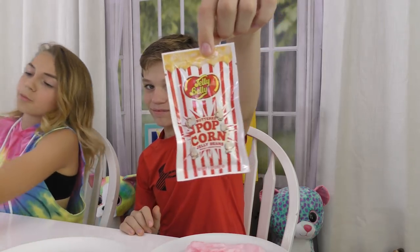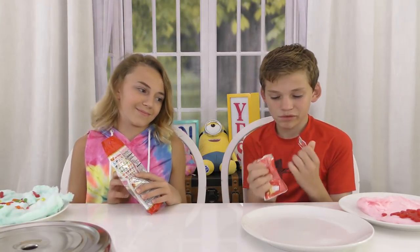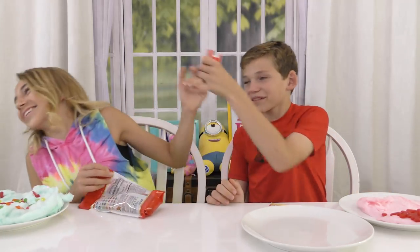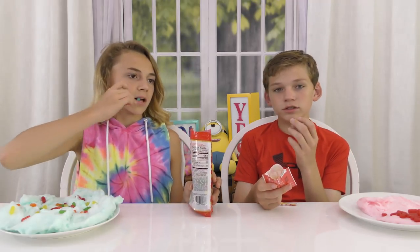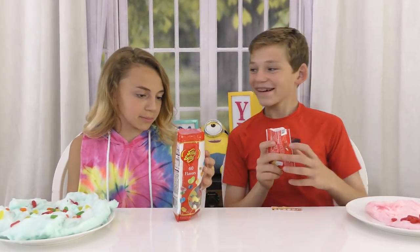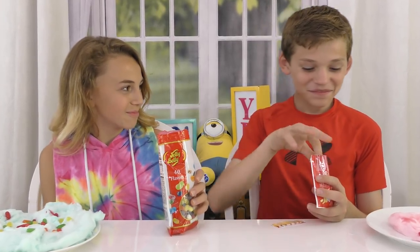I got popcorn jelly beans. So we both got jelly beans. Mine are just better. And Tyler's might smell a little bit. Oh, that's strong. No, I don't want to smell it. I have to turn this one so I can't smell. Okay, 3, 2, 1. Whoops. Mmm. Ooh, I did berry blue. Did you put it in your mouth? That was so disgusting. Was it really bad?